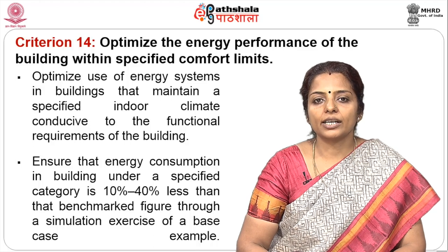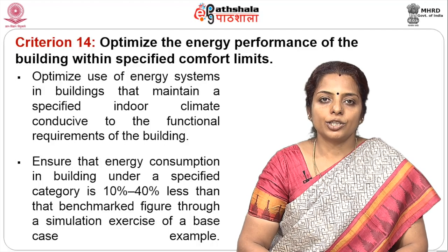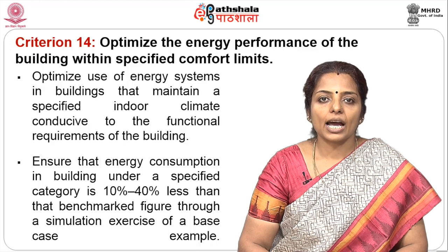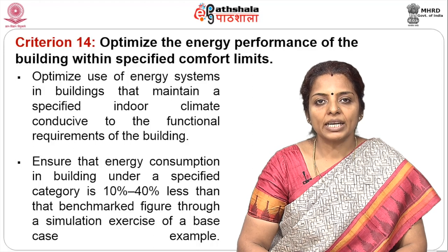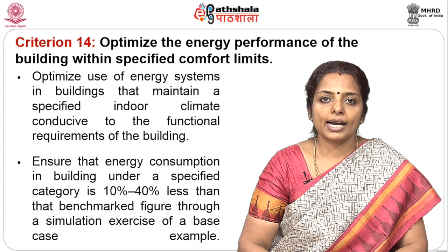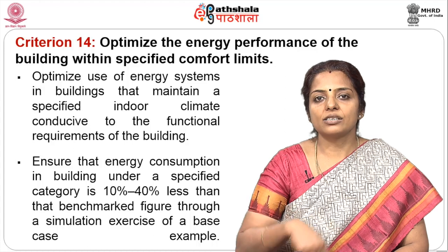So, here we are basically trying to say that we need to look at the indoor comfort conditions and ensure that the designer provides indoor comfort conditions, preferably without the use of any active means. Also, how do we ensure a particular building is consuming less energy? We can consider the benchmark case of how much energy is consumed for a typical building. If an architect is able to design a building which consumes up to 40% less energy, then we can claim it to be a very good energy efficient building.